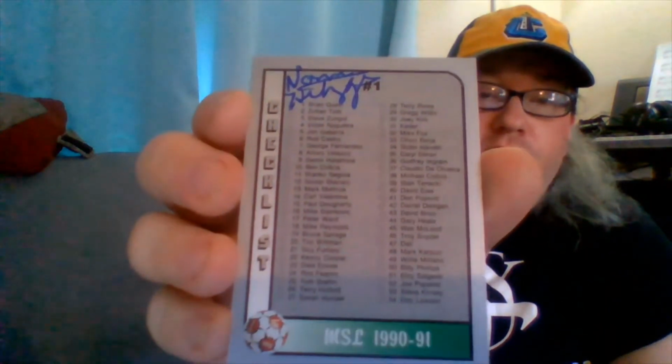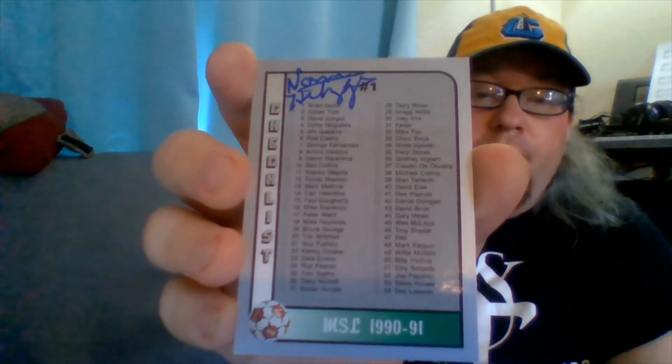I would figure, why not get the Dallas Sidekicks broadcaster on? So that would be the legendary Norm Hitzges, signed this one. Got that one after a Sidekicks game up in Allen.